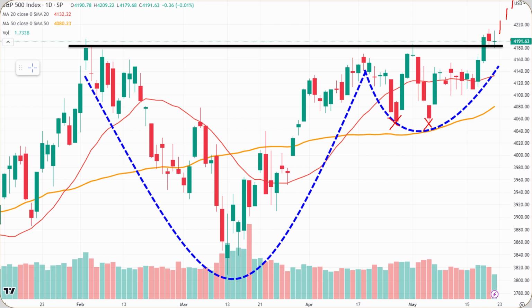I'm looking for a big run higher, and I picture it in my mind as a runner that's sprinting for the finish line. So look for a big explosive move, look for the last gasp rally, and maybe big gaps in the air, increased volume, that sort of idea.